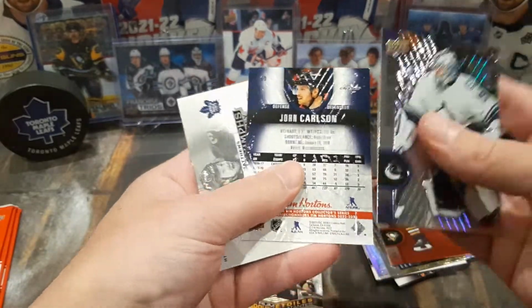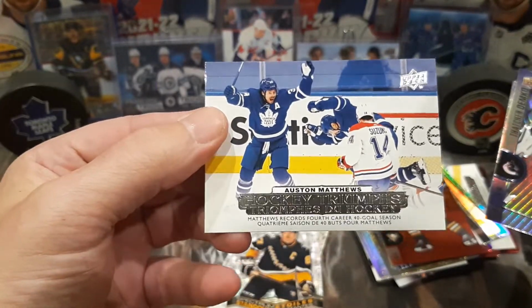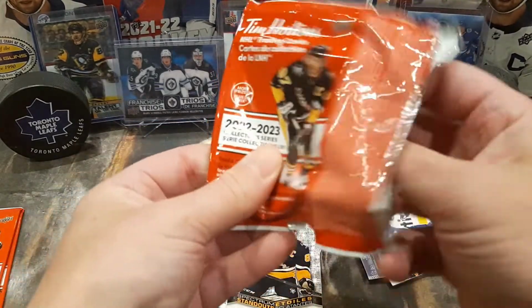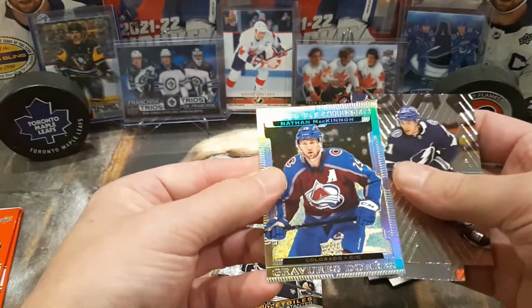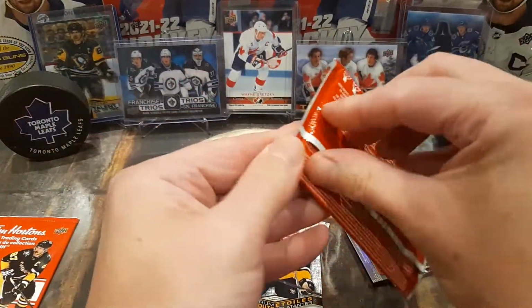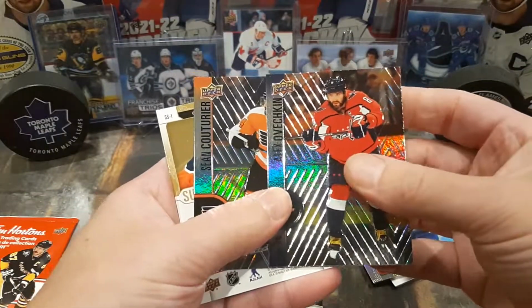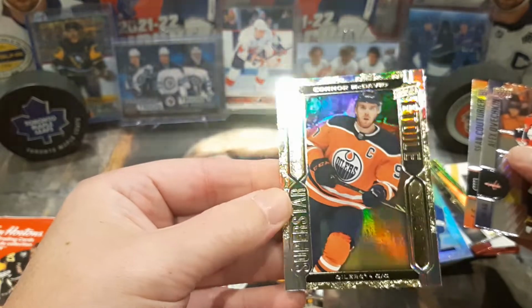We got Thatcher Demko, John Carlson, and an Auston Matthews Hockey Triumphs. Very nice. And Aaron Ekblad, Brayden Point for the base, and a Nathan MacKinnon gold etchings. 2 packs left to go. We got an Alex Ovechkin, very nice for the base card. Sean Couturier, and the Connor McDavid for the Superstar Showcase. Very cool.